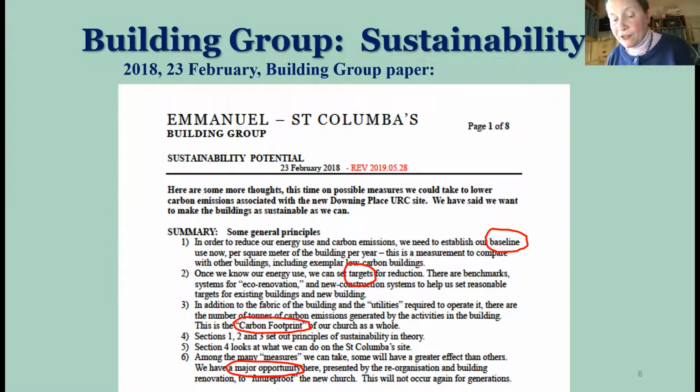It was only after we had a laser survey done of the buildings, once the architects had base drawings and started working up possible design strategies, that we actually circulated this paper, a revised version, to the architects in May 2018, and they'd been working on the project by then for 5 months. In the paper, I made these points.